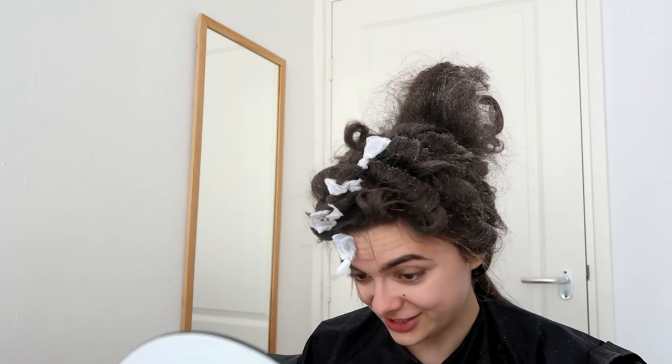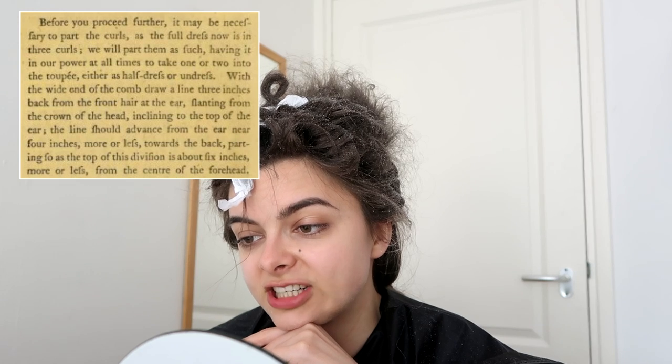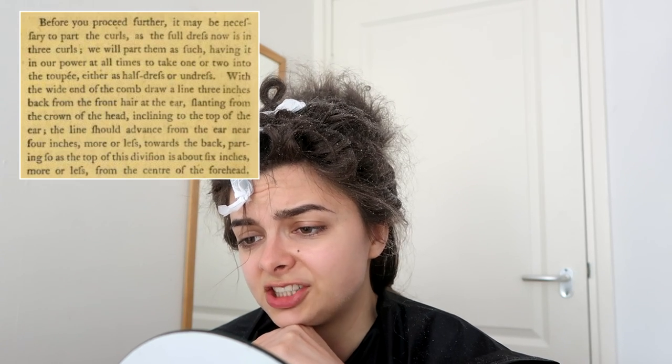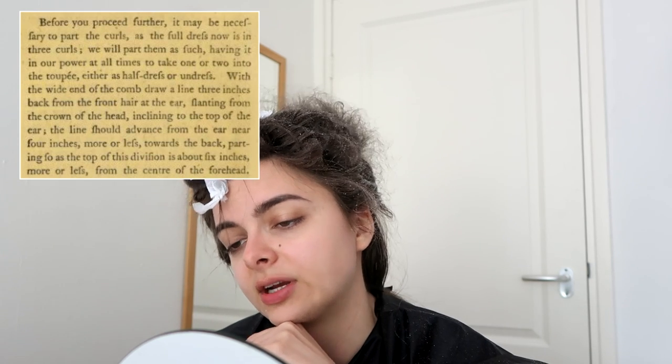Not too shabby so far. Before you proceed further, it may be necessary to part the curls, as the full dress now is in 3 curls. We will part them as such, having it in our power at all times to take 1 or 2 into the toupee, either as half dress or undress. Oh, I think those are names of popular hairstyles. And the full dress is supposed to have 3 curls in it.